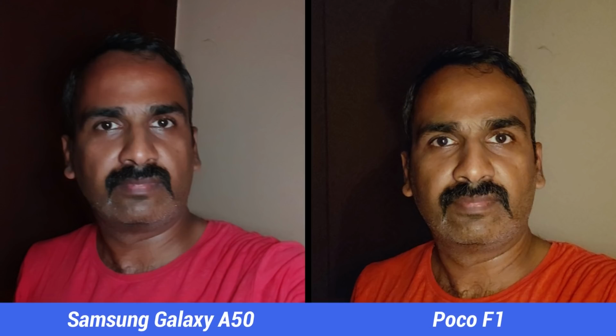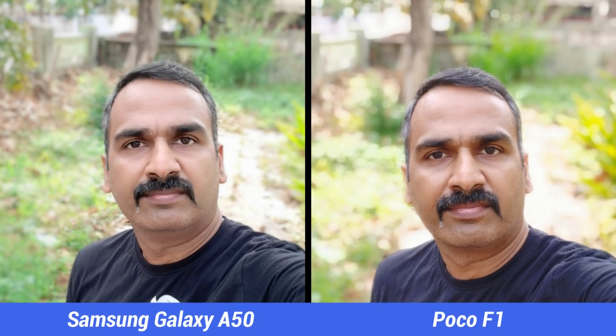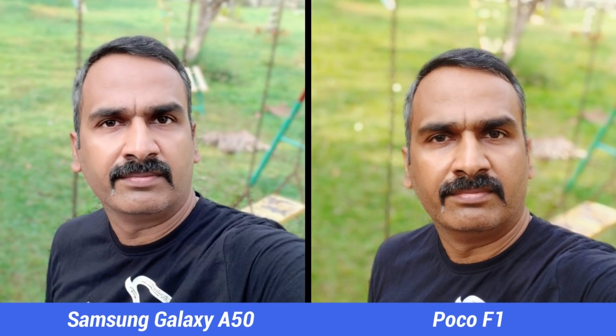Low light selfies were a bit better on Poco F1. In portrait selfies, again both are quite good with edge detection being pretty good on both the phones.